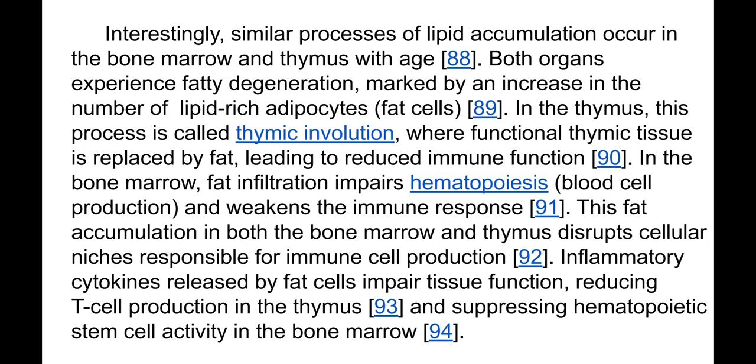This fat accumulation in both the bone marrow and thymus disrupts cellular niches responsible for immune cell production. Inflammatory cytokines released by fat cells impair tissue function, reducing T cell production in the thymus and suppressing hematopoietic stem cell activity in the bone marrow.